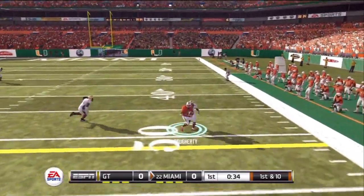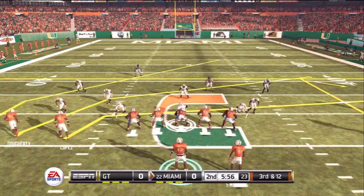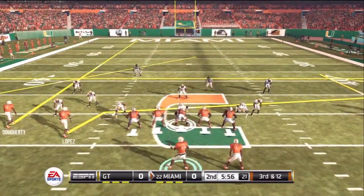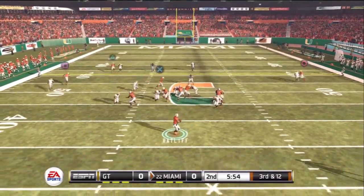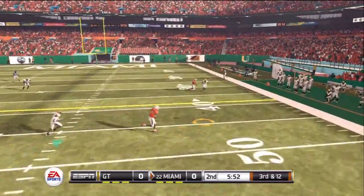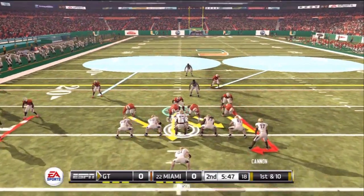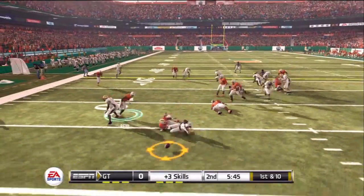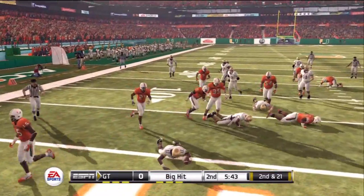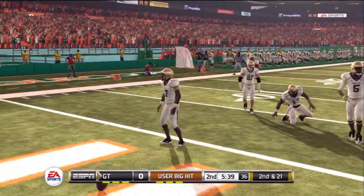Ratliff set to go to the air, and he tackles him hard. Ratliff doesn't like what he sees. They'll run the option. It's recovered. The defense was that close to coming up with a big play.